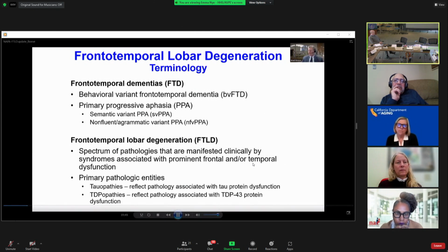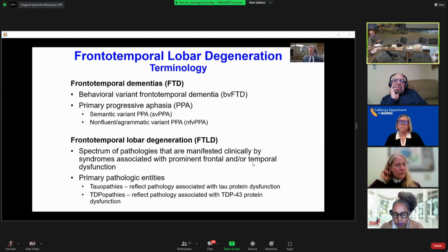Frontotemporal lobar degeneration, or FTLD, refers to the spectrum of pathologies associated with prominent frontal and/or temporal dysfunction that can manifest clinically as FTD, PPA, and other disorders. And there are a number of primary proteinopathies, as they're called, that are under this FTLD umbrella. The two most common proteinopathies are related to tau or TDP-43, and sometimes the terms tauopathies and TDP-opathies or TDP-43-opathies are used.